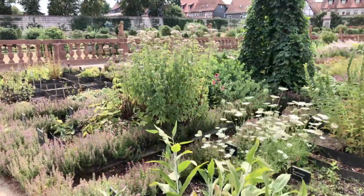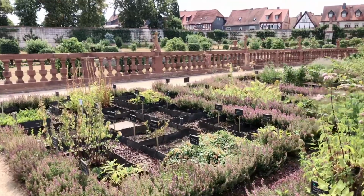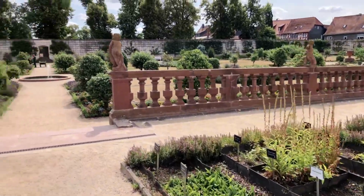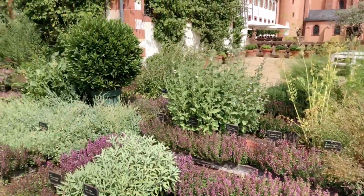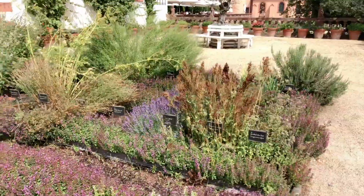They're still here, carefully looked after by the staff, by the gardeners, who are constantly at work here. It's obviously a beautiful time of the year when everything is lush. You've got salbei, you've got all sorts of herbs, and they're partly still used for treatments for people who know what they're doing.